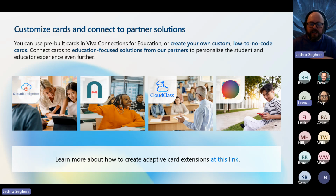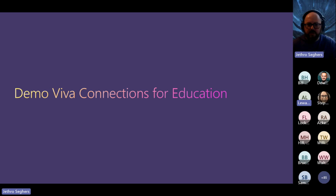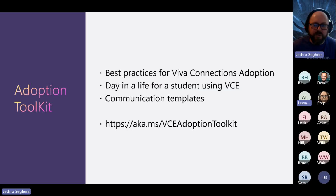If you have a team that knows how to write some code and understands the basics of API calling, that's something you can do. Now, if you don't have that, no problem. We have partners that can help you with that as well. Here are some partners that we called out that already created cards and made them available. We also have in Viva what we call a Viva card store, where vendors make cards available that you can just reuse and put on your dashboard, right? So that's very important.